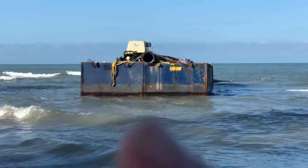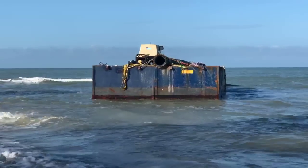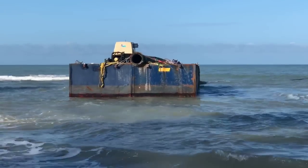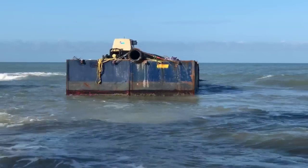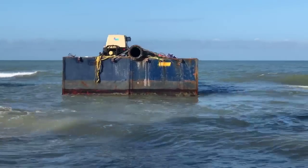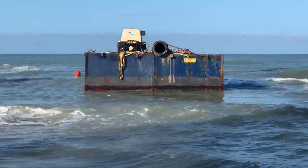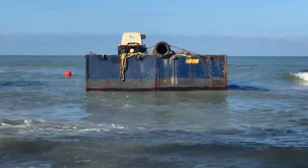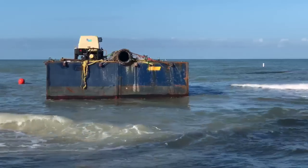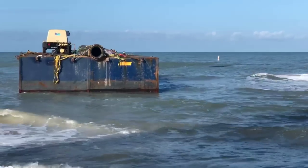Right in the center of the barge there, that pipe, that's where the sand gets pumped out. I mean, when that thing's running, it's just spewing out of there, water and sand. So you can see the barge isn't too far offshore. That's where they're dumping the sand that they're sucking up out of Wiggins Pass, just offshore here of the beach.